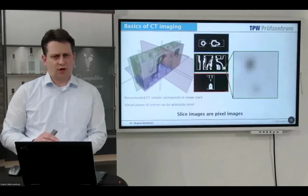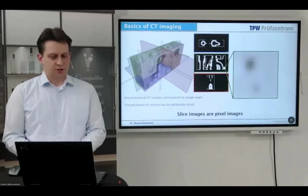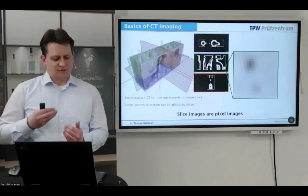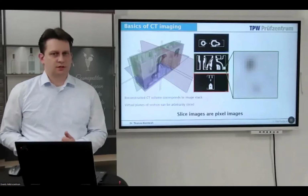And as a basic understanding for what a CT scan is, you have to understand that the slice images that we'll look at when we zoom into the CT scan data are actually pixel images. So if you really zoom further and further and further, at some point you will see individual pixels in the CT data set.